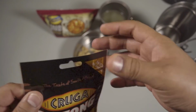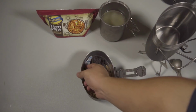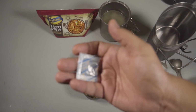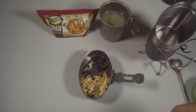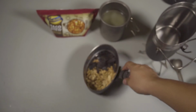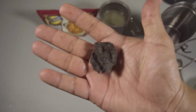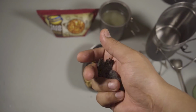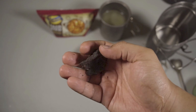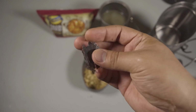All right, let's check out the beef jerky. See what it's all about. We'll get rid of that. And there we have our peppered beef jerky. Reminds me a lot of the Canadian beef jerky. And we all know I'm not a big fan of the Canadian jerky.